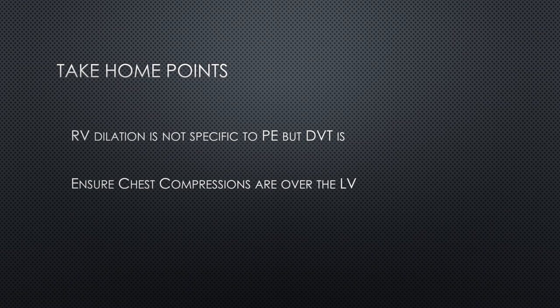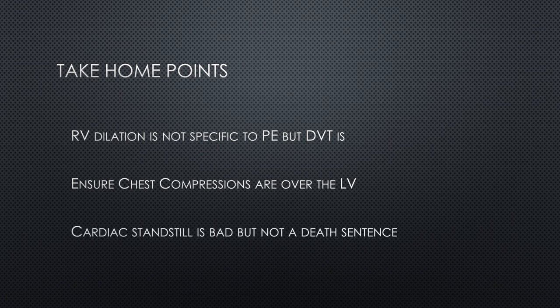Secondly, ensure chest compressions are actually over the LV. So we know from imaging and from transesophageal echo that if we just use an anatomical landmark technique, we're often not compressing the LV, we're compressing the aorta or the LVOT, in which case no blood is going to be getting to the patient. We can use transthoracic echo to try and adjust and improve the position of our chest compressions.